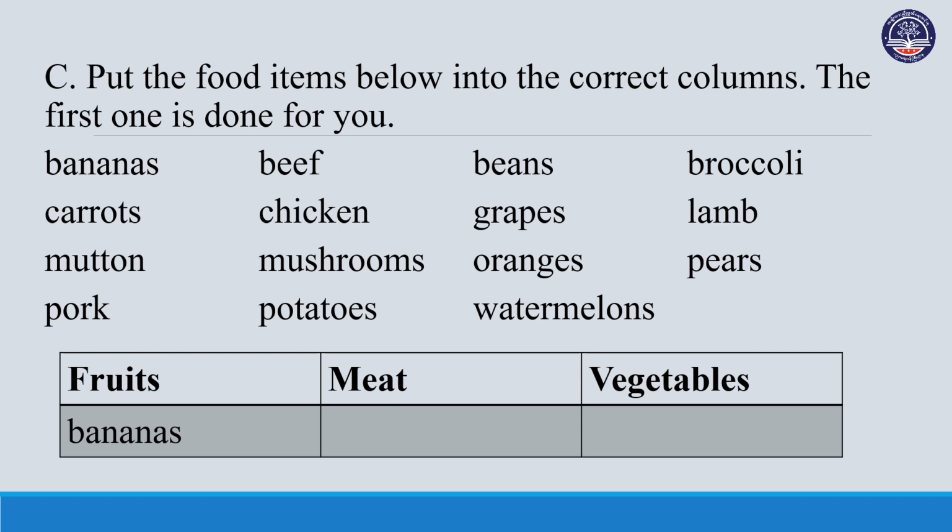And mushroom, where's the mushroom? Yes, in the vegetables. Oranges, fruit, and pears also in the fruit. And how about the pork? Pork is in the meat. And how about another one? Potatoes. Yes, potatoes are in the vegetables. Watermelons in the fruits.